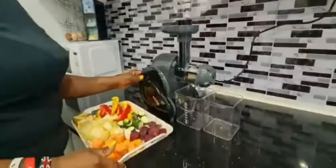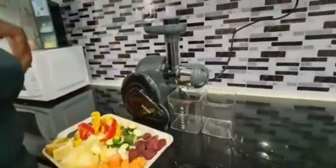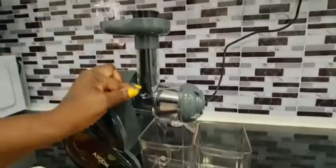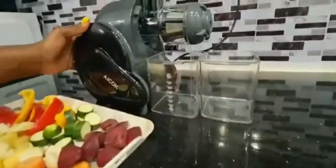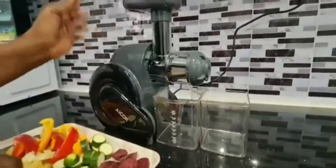We are ready to juice. Okay, so we're going with the on button, and you'll hear that click. I'll turn it off for a bit. You'll hear that click, but the machine will not start immediately. It has like a delay timer for just a few seconds. Watch that. Click, and then it starts.